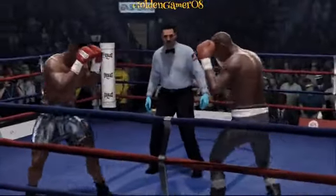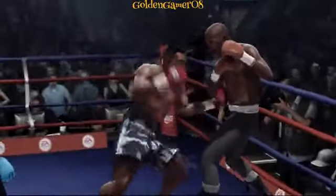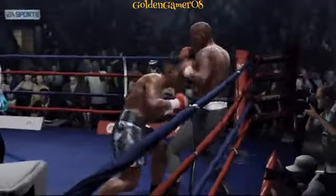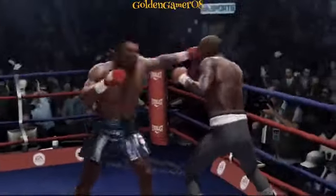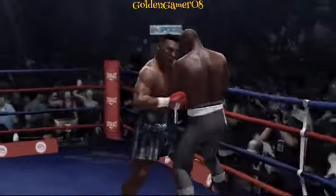Be interested to see early on here how much of an advantage there is with speed. Johnson's full of it. He has blazing hands, Teddy. Can he keep it up all night long? I think he's going to have to. He got all into that one. That was a solid uppercut.